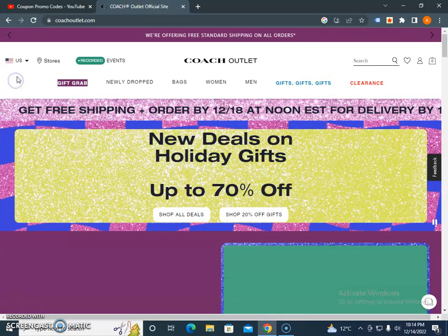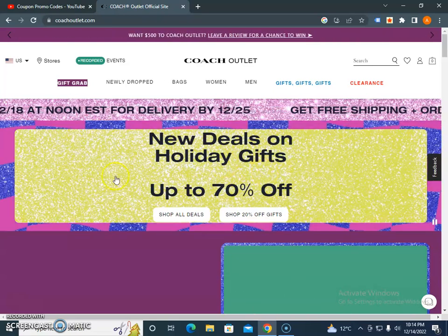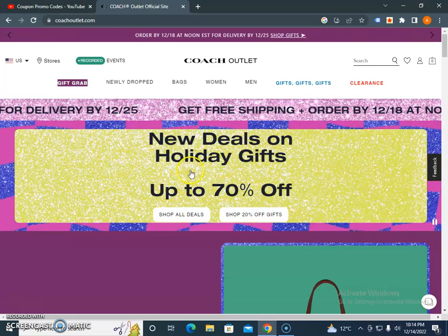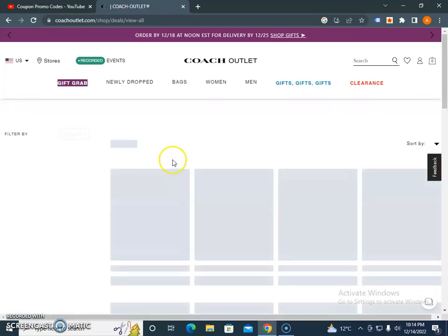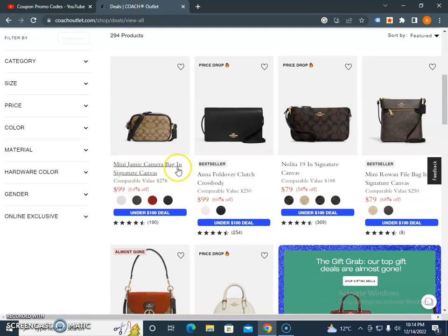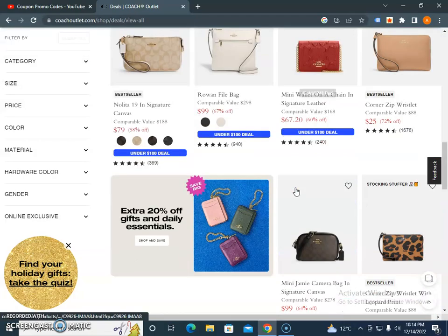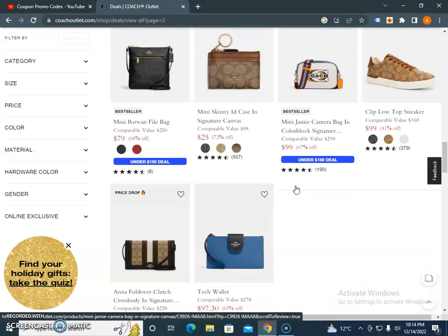So okay, now we are going to explore what Coach Outlet is and how we are going to save. On the home page, you will get the 70% off deal. You just need to click on this one, and you go directly into that landing page. Here you will see, let's suppose, the Mini Jamie Camera Bag in signature canvas is right now $99, which is 64% off. And a fold over clutch crossbody is right now 60% off. And then the Tilly 19 in signature canvas is right now $79, and there are much more deals that are currently running, okay.